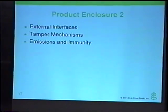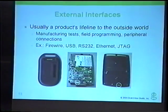So as far as enclosure, we'll look at three different areas that are pretty important. One is external interfaces, any connections to the outside world, tamper mechanisms. These should actually be called anti-tamper mechanisms. And then emissions and immunity. So external interfaces are a product's lifeline to the outside world, whether it's a serial port for a PDA, like a hot sync port, whether it's for programming or for manufacturing testing, which you see a lot of. That's really one of the ways that the manufacturer, that a user, will get access to the product.